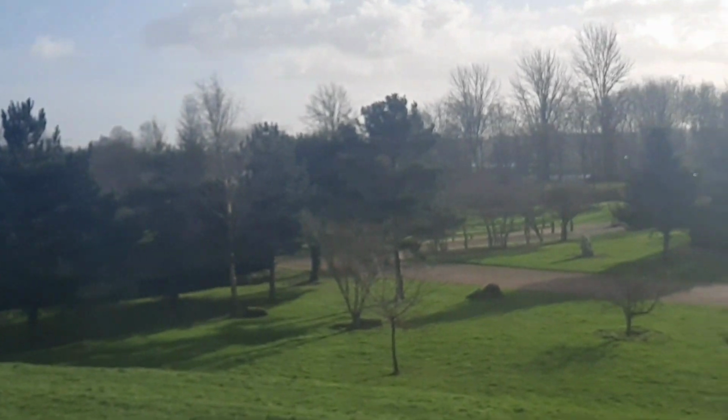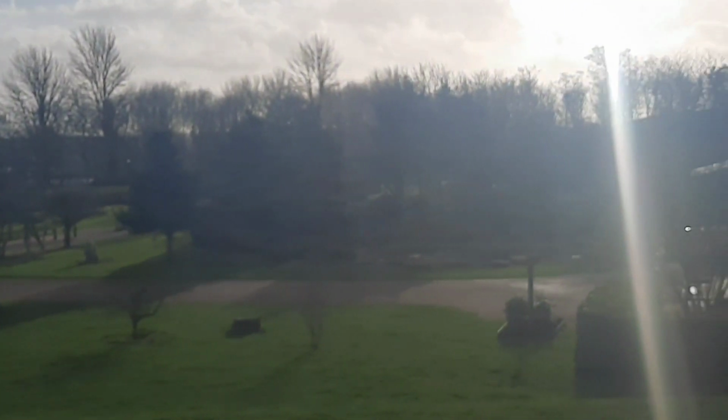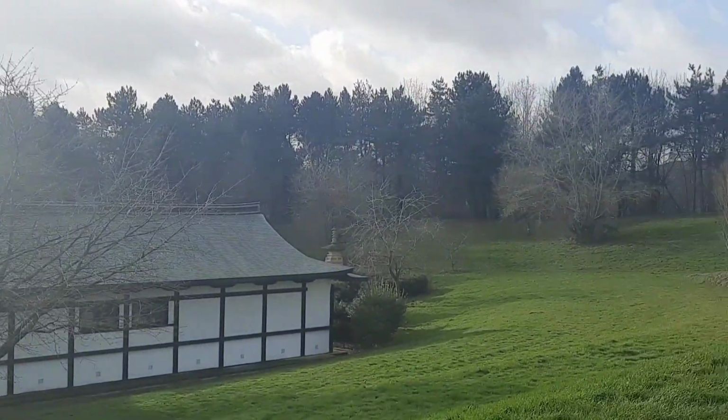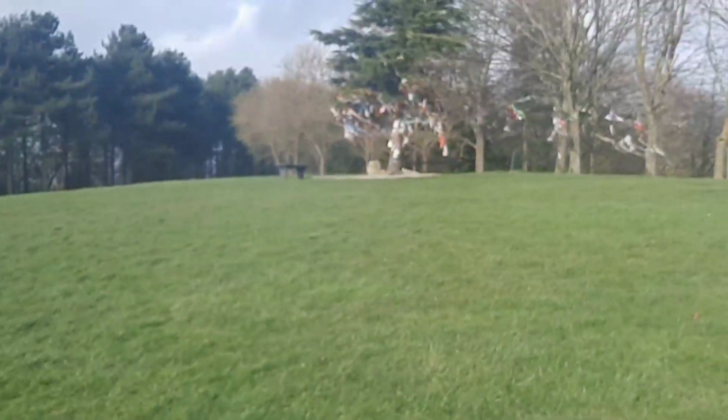We came to the top of the hill here and we just see how beautiful and serene it is here. It looks like the temple has just always been there. It's absolutely beautiful, and I can totally see why people come here seeking peace and serenity.